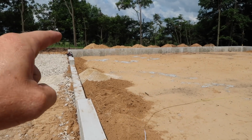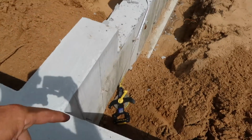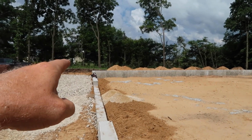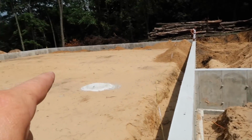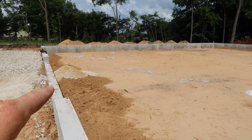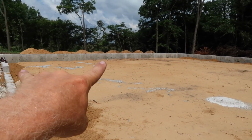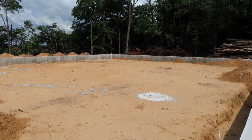Okay, so if you're still with me, we started in this corner. We got a square line to that corner. We got a square line off of this corner all the way back to there. So we made sure that this wall was square with this wall. We then got a dimension off of this point to this point of 71.9. That's where my outside corner of my first bracket is.